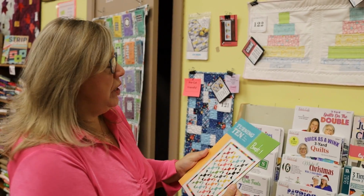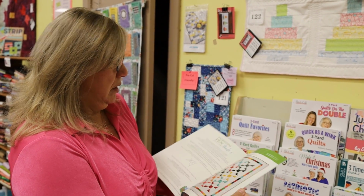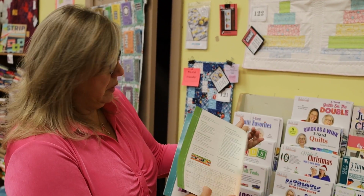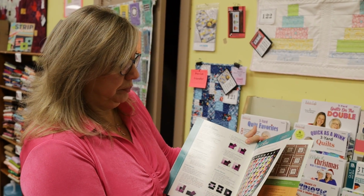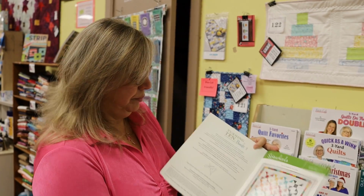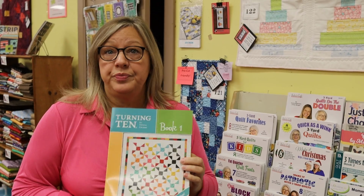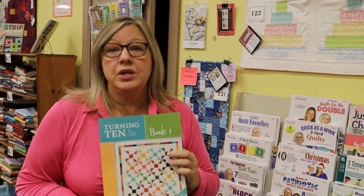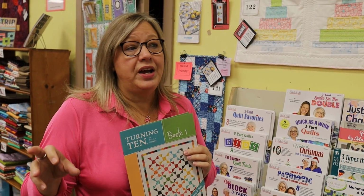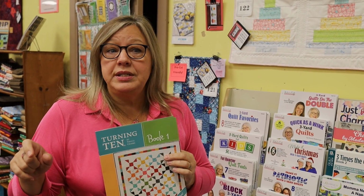So lots of books. Come see our books. Going back to the Turning 10 book, say I have a daughter or a son, and they want to get into sewing maybe. So I come in, I get this book. What fabric should I get to go with the book? This works with fat quarters. The nice thing about this is you can get a whole line of fat quarters, and you can buy them at the per yard price instead of the per fat quarter price. So that's a real good deal.